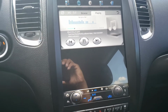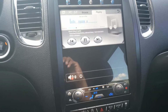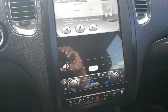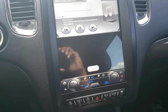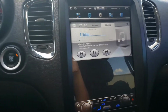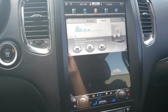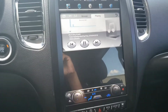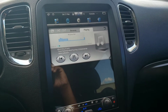Let me make sure ain't nothing playing. Let me see. "Next track." "Previous track." I haven't figured out how to get it to stop, pause, or play. I haven't figured that out yet, but I'm pretty sure that it's a certain way that you have to say it in order to get that to work.